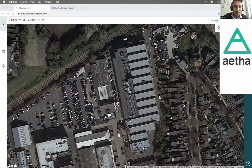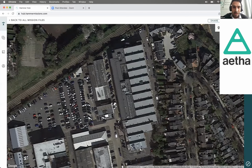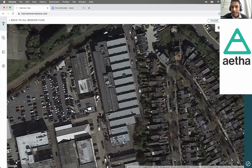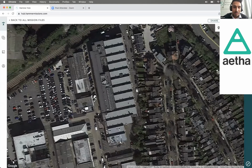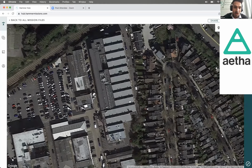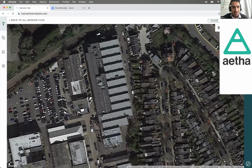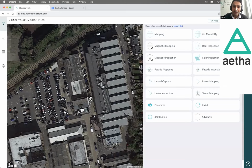All right, brilliant. So what I've got here is Hammer Hub. It's a web-based product where you can plan your missions, and what you see on the map is your current location. This is the office building where I'm doing the webinar from. Let's say I wanted to inspect this particular roof. The way you would plan this mission in Hammer is that you would go into the tasks menu.